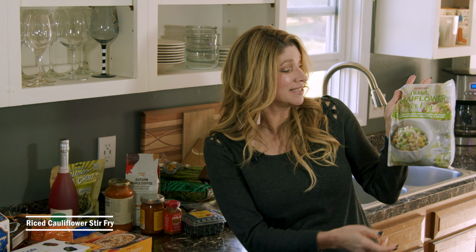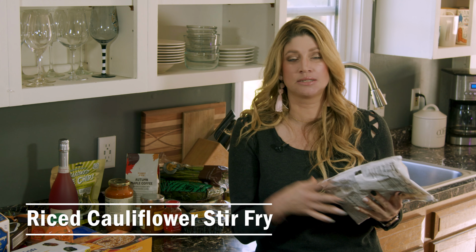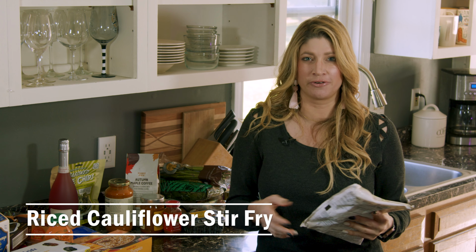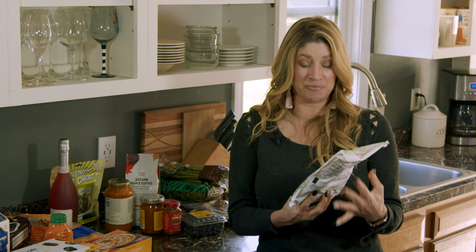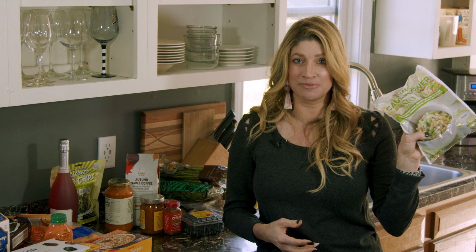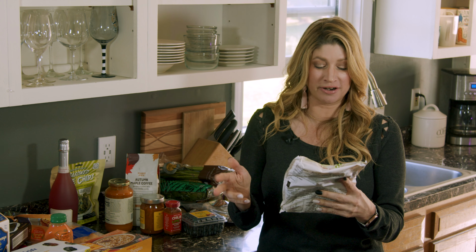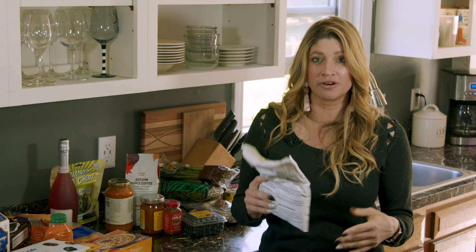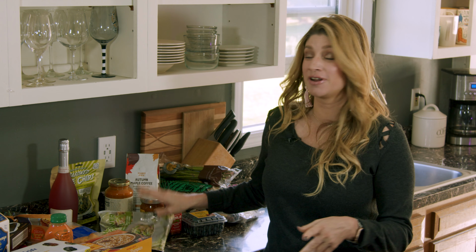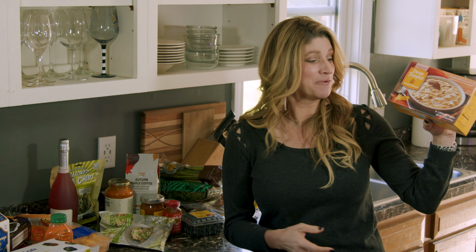I got some riced cauliflower stir fry. I love riced cauliflower because I just don't really eat that much for grains like breads and stuff like that, and rice included. So if I'm gonna have chicken stir fry or something, this is perfect for it. It's got all the veggies. It's got tamari, spring onion, sesame oil, ginger, grilled corn, delicious stuff. If you've never tried that, you have to try it. Oh, and look at this. This is so amazing.